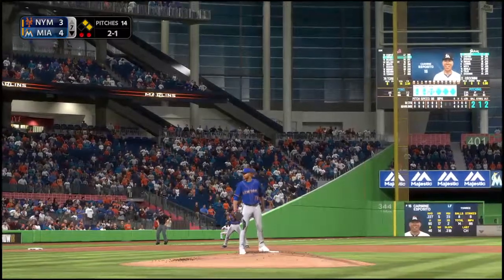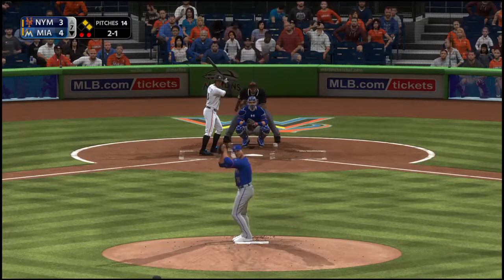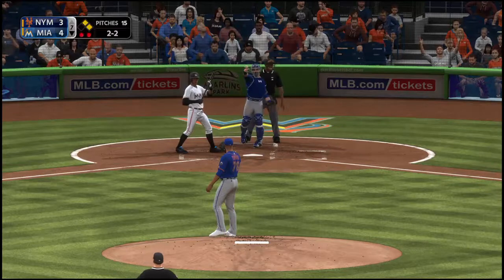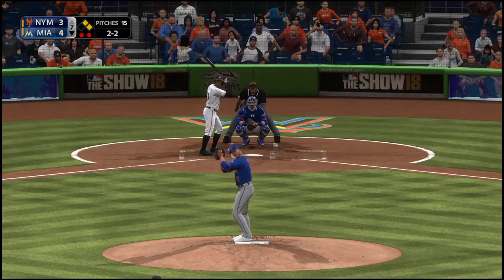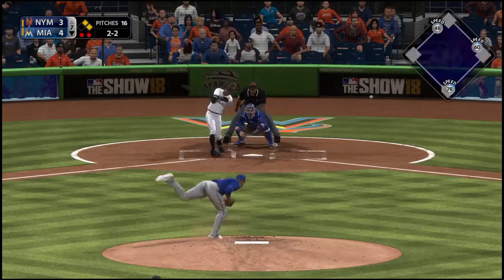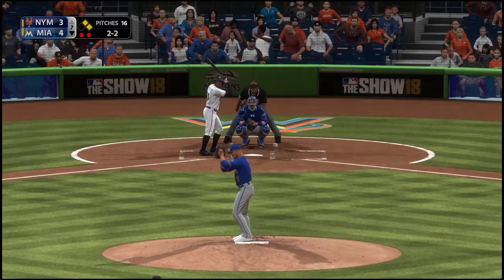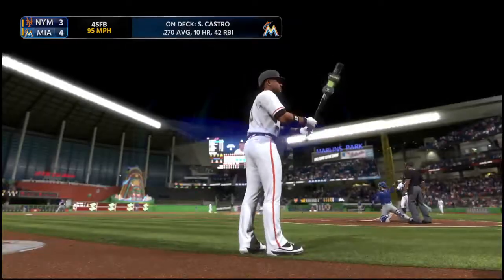Love the pitch call there. 2-0, you know the guy's geared up for a fastball, and you drop a changeup in the zone. That's going to be a tough pitch to handle. Now the 2-1 is taken for strike 2. Here now the 2-2. Still even at 2-2. This one misses, and that'll fill the count here.